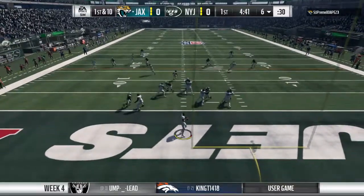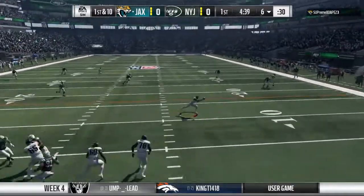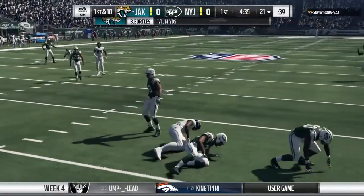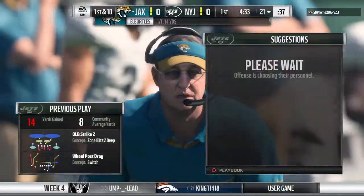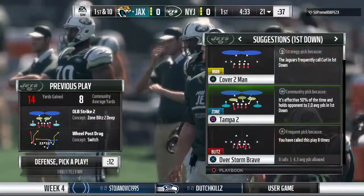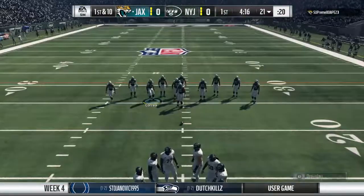Bortles now on 1st down. He'll check this one off to Fournette. And he's brought down, but not before they get it across the 20-yard line. A 14-yard 1st down pickup for the Jaguars. Nice little nifty play for him there.